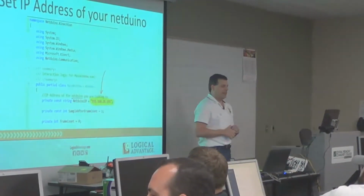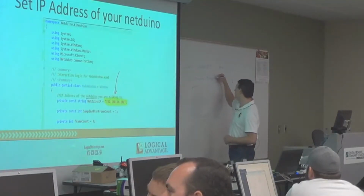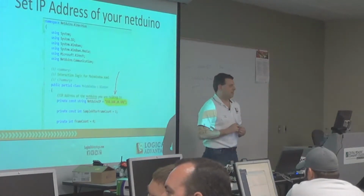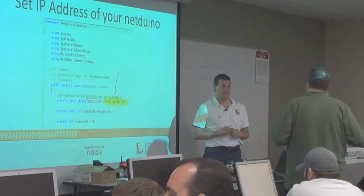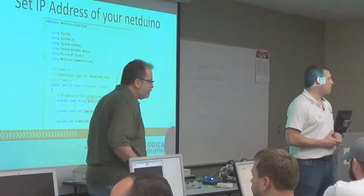Okay, now the next thing we're going to do is open the lab, which is in this folder. It's in C Netduino. And then the lab is called Kinect Gun. Open that up in Visual Studio. So the ones with duct tape all have Kinects connected to them, the others don't. Open up the main window, the code behind for it.